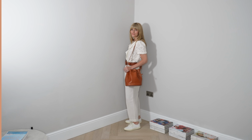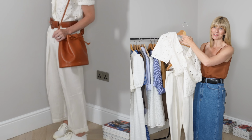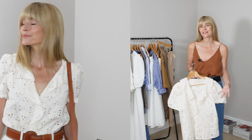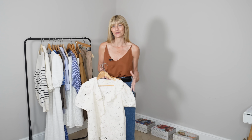Then mixed with a hugely feminine and delicate blouse that actually looks like it was far more expensive than it was. I think that mixture of quite a masculine pair of trousers with a very pretty and feminine top is really, really appealing. And the belt and the bag just help to give it that extra bit of punch that I think the overall look needs.